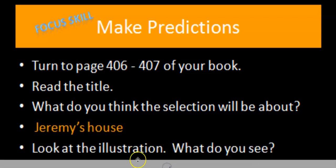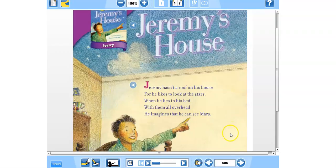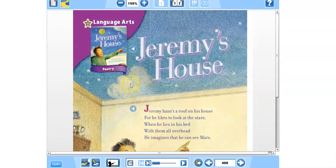The next thing I want you to do is look at the illustrations. What do you see? If you're looking at the illustrations, you should see Jeremy's house right here. And you also see he's pointing up, and you can see there's an airplane, there are stars, we've got the moon, and that's his ceiling. But it's really not the ceiling if you're looking up. Ceilings are the top of a house, and if you look at his, you can see that there's something special going on.